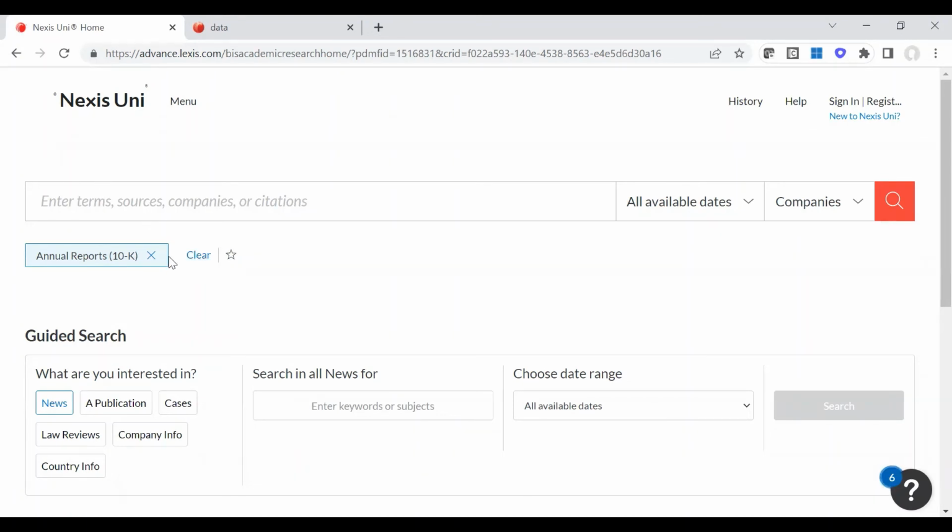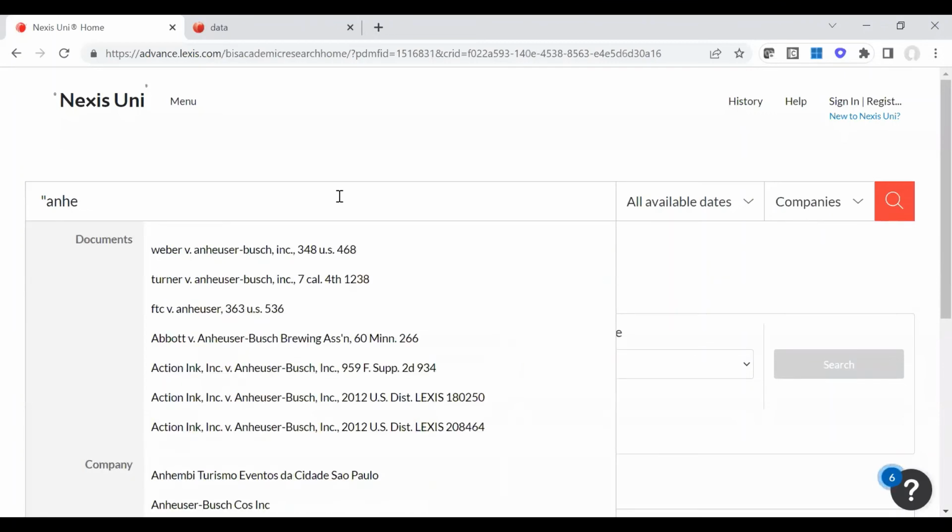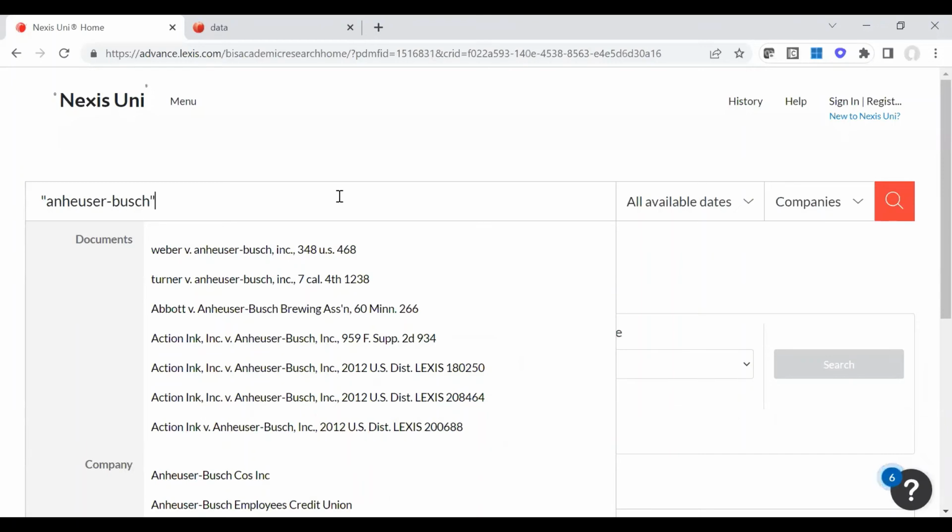So I want to clear this. I'm going to type in a few years ago, Anheuser-Busch, there was a merger. Like I said, there were a lot of tense moments in St. Louis about what was going to happen, being that we were the headquarters of Anheuser-Busch. This is where that beer originated.